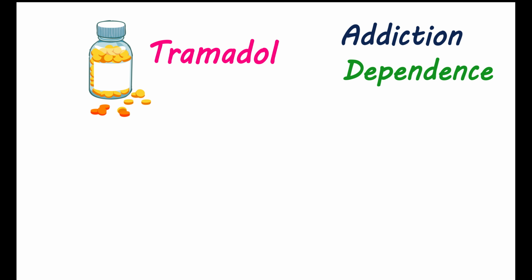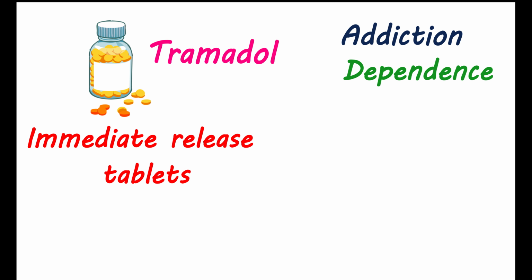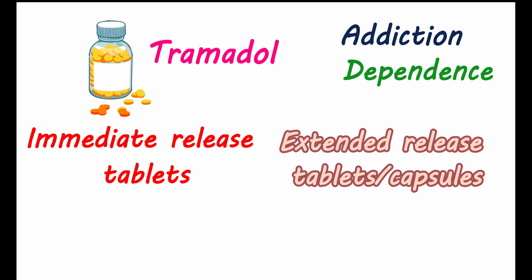How to take this medication? Tramadol is given to you whenever other analgesics are not working well. It is available under prescription only. Since it causes addiction and dependence, it should be used properly for the right purpose. Tramadol is available as immediate-release tablets, as well as extended-release tablets or capsules. Both are not equivalent. Tramadol should be started at a very low dose.